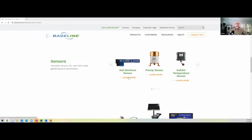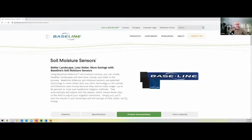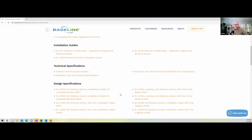Okay. So if we go to soil moisture sensor and we learn more, it will take us to the sensor page that will include all of the different documentation that you would need: the features, which would be found in the brochures; the specifications, which would be the technical specification that is often needed for the design process; and also for submittals if you're a contractor, the installation guides and details, as well as how to specify the product, right?